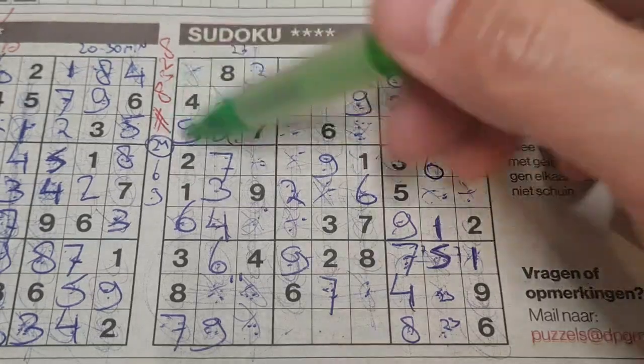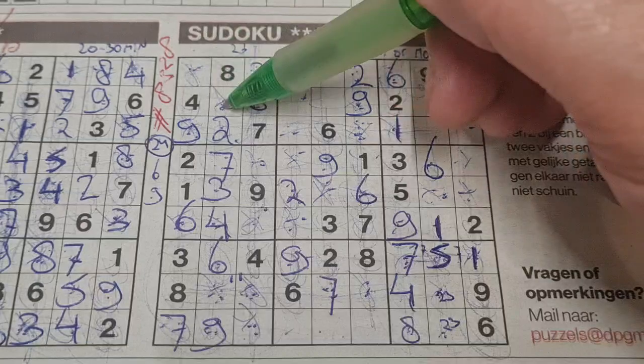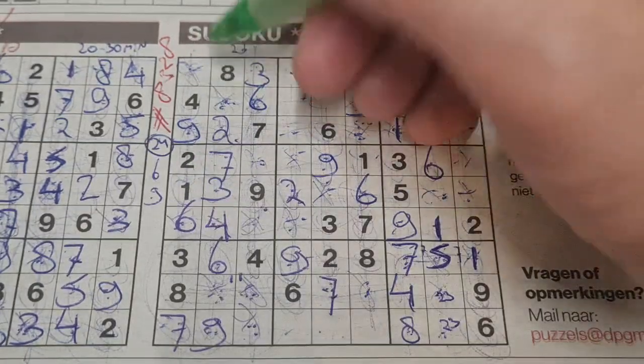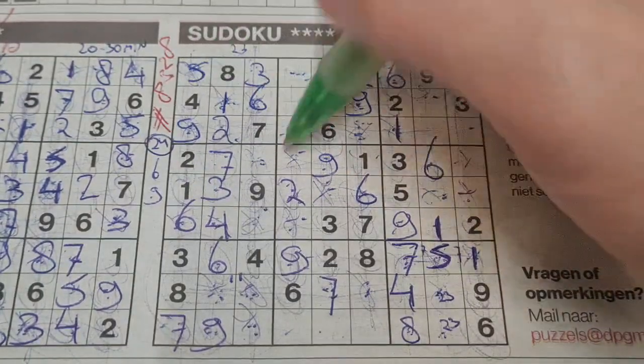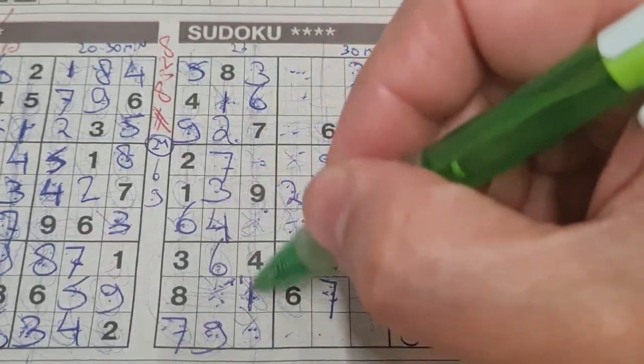Two numbers left in this big square. The 1 is missing, the 2, 3, the 4, and the 5 is missing. 1 and the 5, 1 and the 5. We have a 1 in the first column. No 1 there. 1 should be here. And the 5 goes there. I've marked those two boxes earlier with the 1. We have a 1 in this column. So no 1 there. 1 should be there.